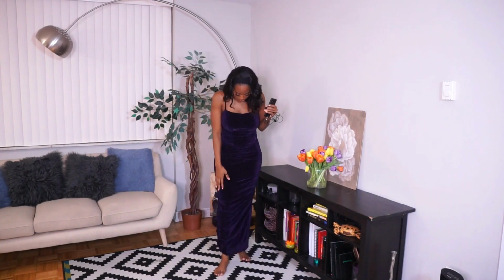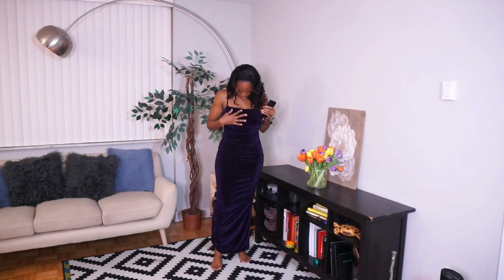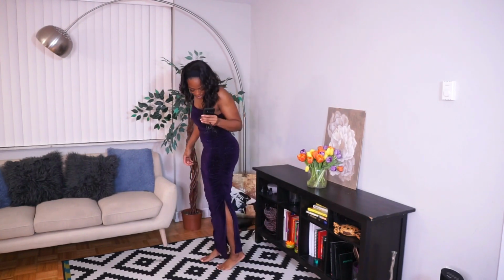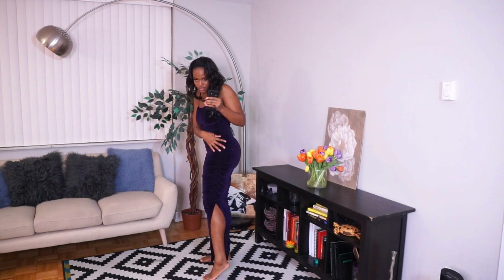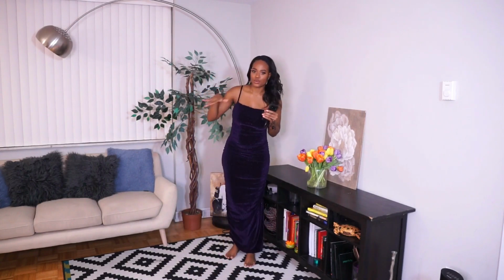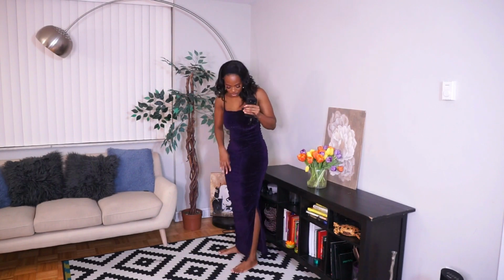It is a purple velvet dress, and it has like pink glitter sparkle specks on it. It looks really good. It has a slit on the side, and it has ruching on the side, okay? And I had originally bought this to wear to my office holiday party, because we are doing a masquerade theme, and I felt like this would be really cute for what I have planned and just for the night. And I just feel like it's sexy.